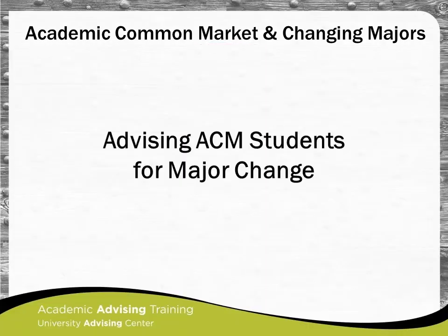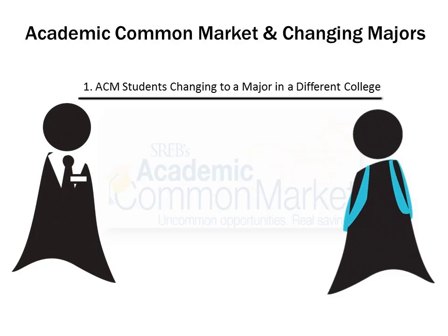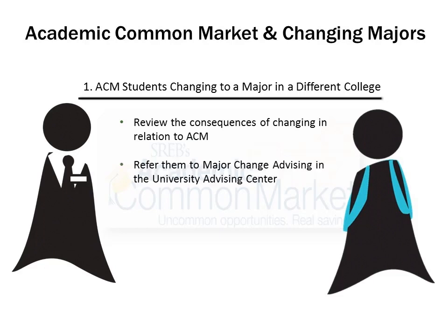Advising ACM students for major change. When advising an ACM student who wants to change their major, the following should be done. 1. ACM students changing to a major in a different college. Review the consequences of changing in relation to ACM. Refer them to major change advising in the University Advising Center. Refer them to the USC ACM office.